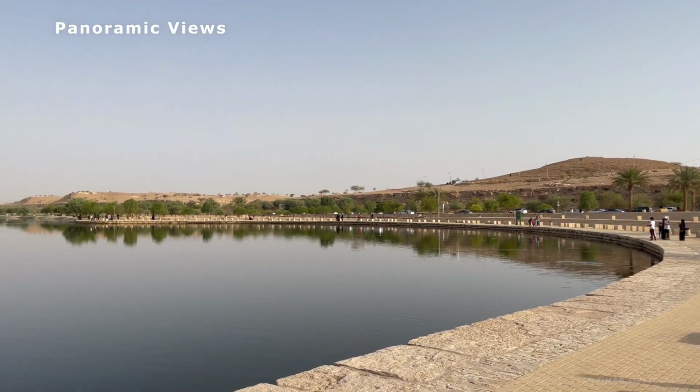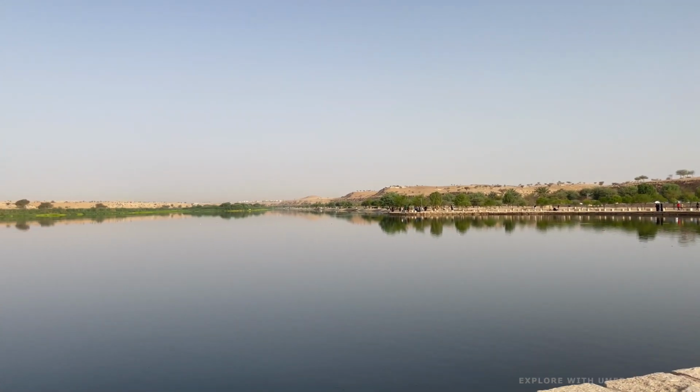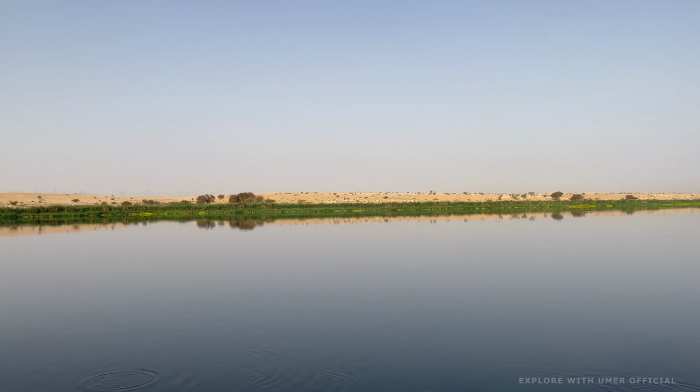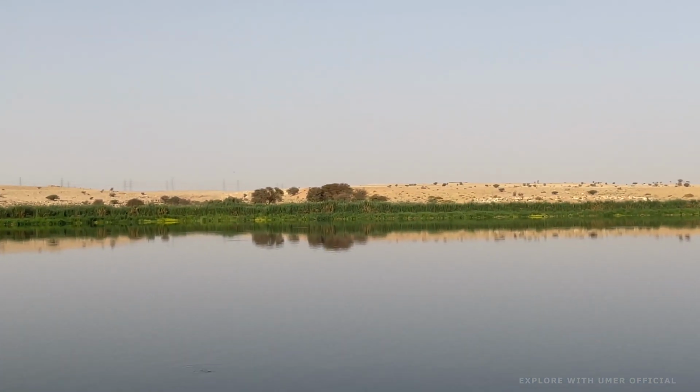This is a walking track which you can enjoy. It's around 1 kilometer long with the very nice panoramic views.